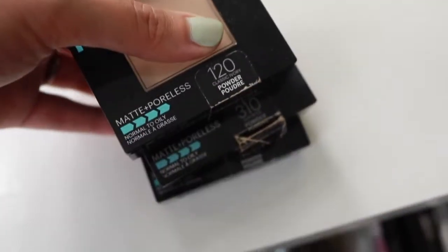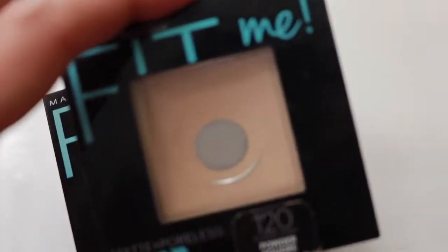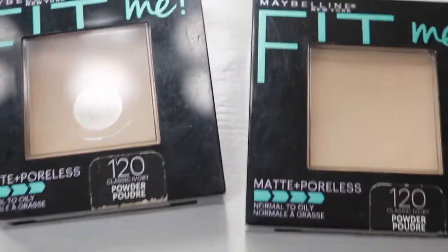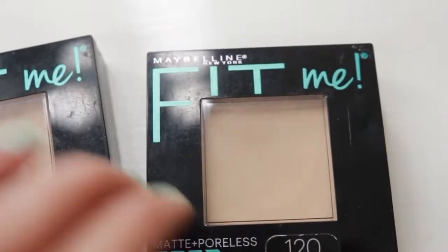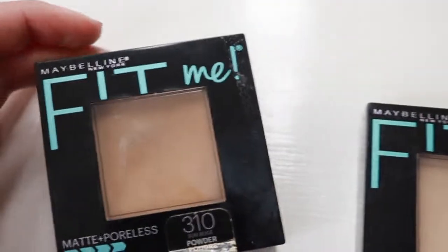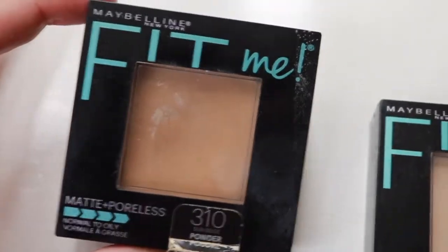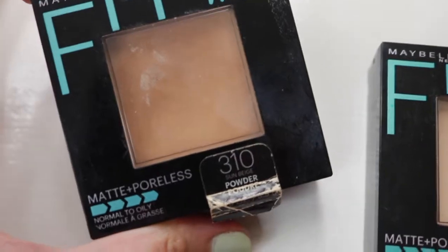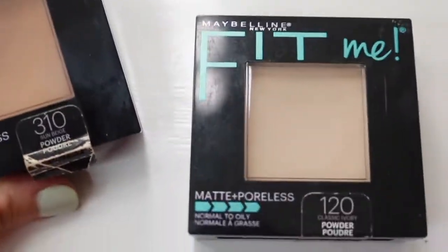And then I have 3 of these Maybelline Fit Me powders. These are awesome. I love them for setting my under eyes, but this one is just used a ton, and I have 2 of the exact same shade. Right here I have 2 120, so I'm just going to keep this one because it's nicer, and I'm going to get rid of this one. And then I'm also going to get rid of this darker shade because it just doesn't match me, and even though it might fit me for an all-over face powder for the summer, I'm just not going to keep it because I mainly use this powder for under my eyes. And then I'm just going to keep this one.